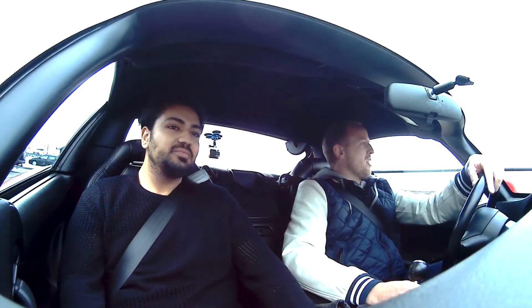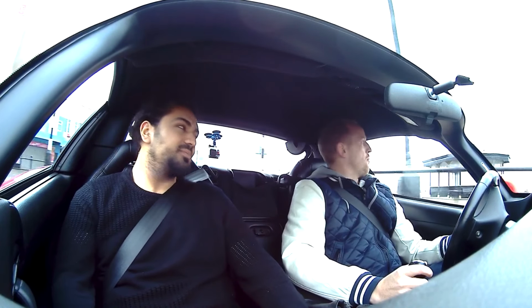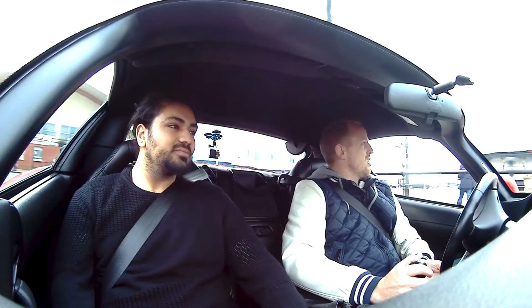But more than anything else, it's not the speed, I just absolutely love the look of the car. It's just so stylish. It's a really nice looking car. Definitely. All the lines on it, and it's a massive head turner as well. Yeah, that's the thing.